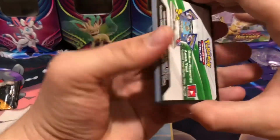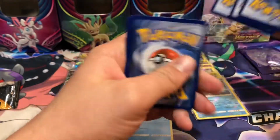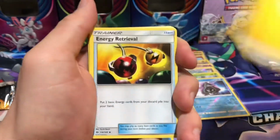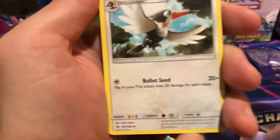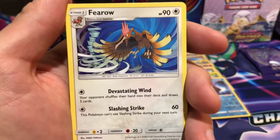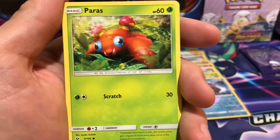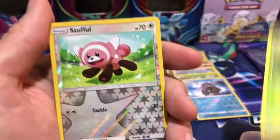So, ooh, I saw some shiny. Ooh. 2, 3, 4. Let's see. Maybe we'll get a really cool card in this one to make up for those last 2. Lightning, Energy Retrieval, Corsola. I'm used to saying Cursola now. Trumbeak, Surskit, Yungoos, Litten, Pharaoh, putting together a little twister there. Devastating Wind. Oh, I kind of like that artwork for that one.